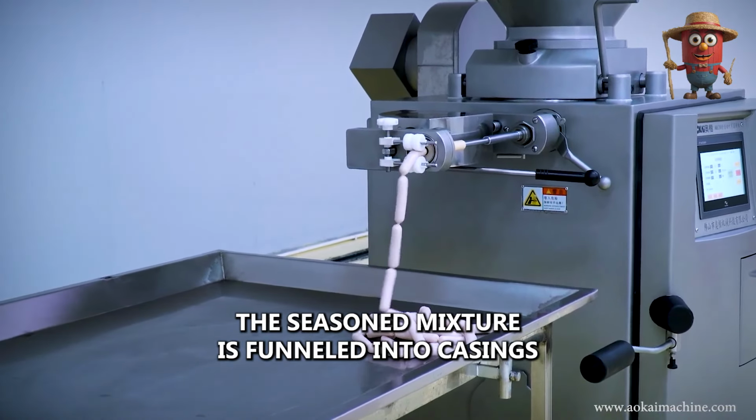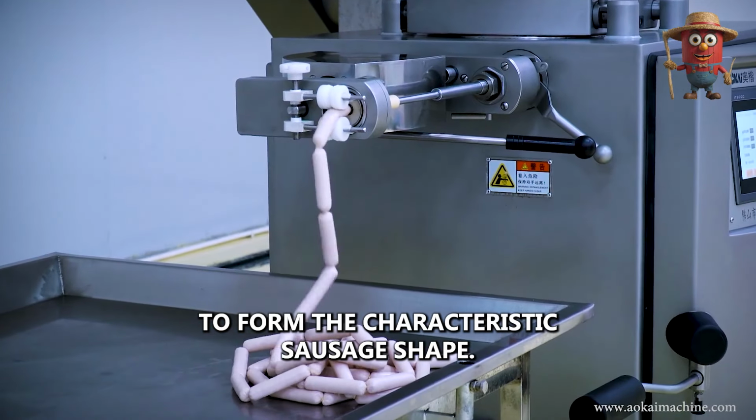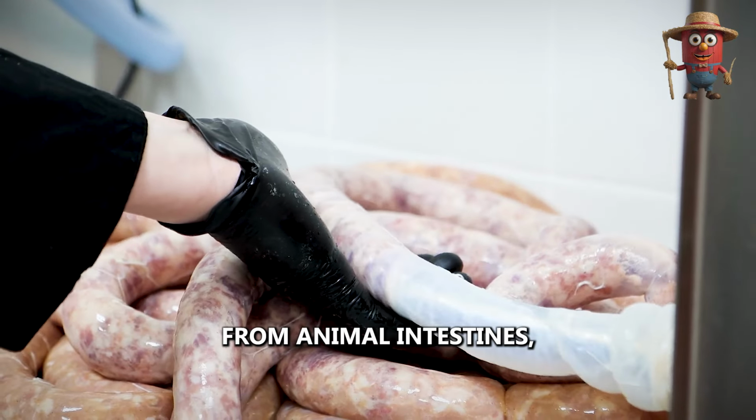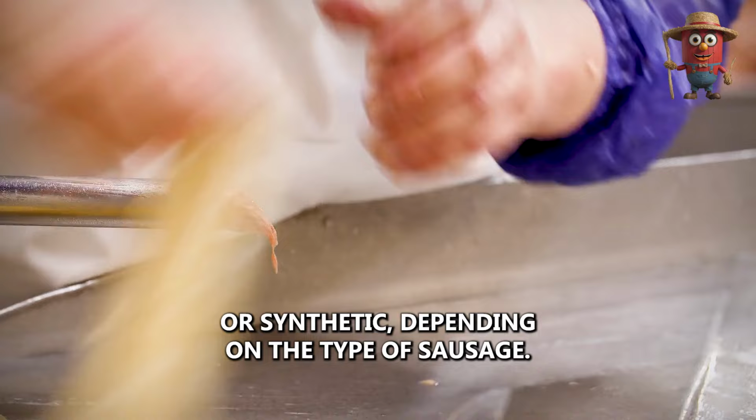The seasoned mixture is funneled into casings to form the characteristic sausage shape. Casings can be either natural, derived from animal intestines, or synthetic, depending on the type of sausage.